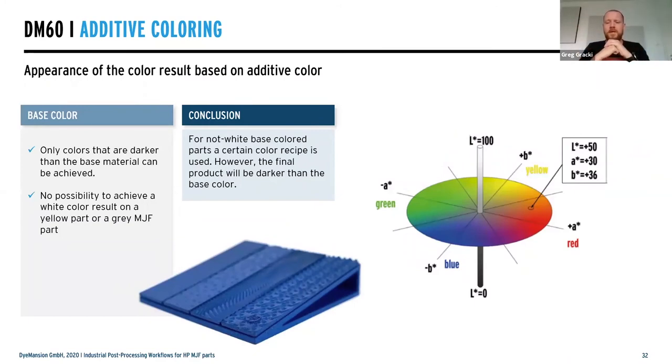The coloring is obviously the appearance. Therefore, everything we create has to be, in industrial settings, very repeatable. Obviously, the brighter the base we have, the better the color quality we get. The MJF parts are grayish. Thanks to the PowerShot C process, we can get a brighter gray on their external surfaces. Therefore, we can create brighter colors, but obviously there are certain limitations.